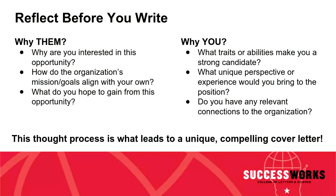So not just a job in general, but why this company, why this position, and how do the organization's missions and goals align with your own? What do you hope to gain from this opportunity, whether that's an internship where you want professional experience and connections, or a full-time position that you want to advance your career? What are you hoping to gain here?